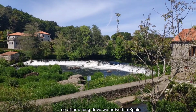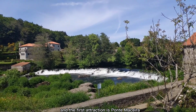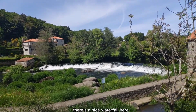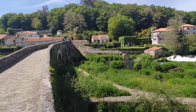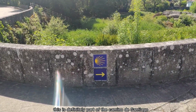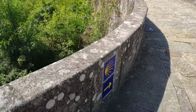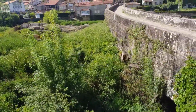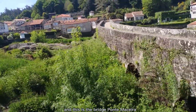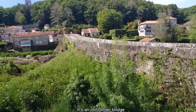So, after a long drive, arrive in Spain and the first attraction is Ponte Mercero. There is a nice waterfall here. This is definitely part of the Camino de Santiago. Remember the sign? And this is the bridge, Ponte Mercero. It's an old Roman bridge.